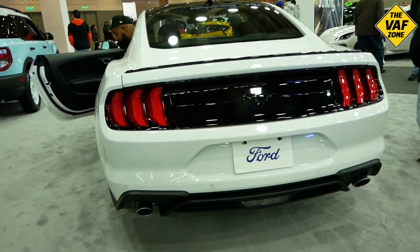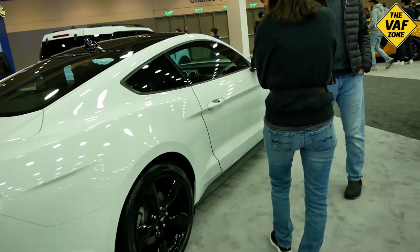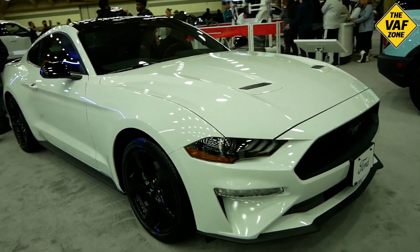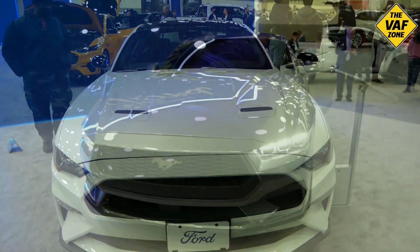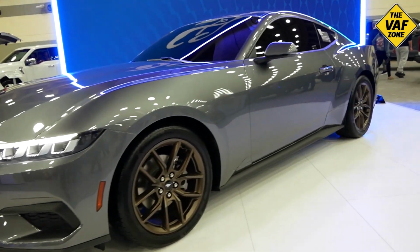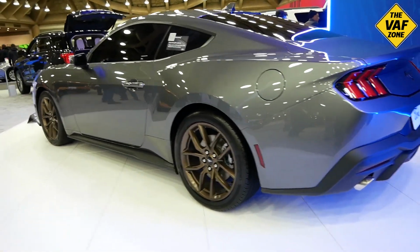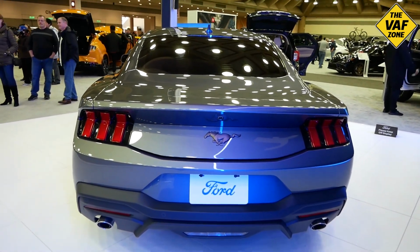Going over to Ford, this is a 2023 Mustang. And again, still a beautiful muscle car. Still very, very popular. And you see them all over the road, and they're still selling very well. And to contrast, this is the 2024 Mustang, which isn't out yet. And again, Ford very bravely is one of the only car companies that's still going to have a pony car, a V8-powered muscle car. 2023 is the last year for the Dodge V8 muscle cars, the Chargers and Challengers. 2024 is the last year for the Camaro. But Ford will live on.